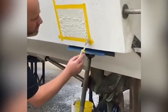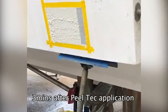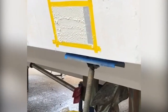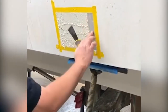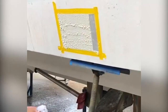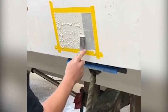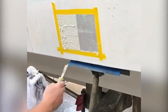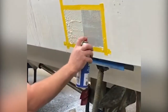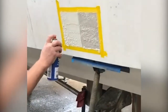Antifoul, layers of antifoul. That's 3 minutes. Wow. Is that epoxied under there, Dave? Yeah. 3 minutes. 3 minutes, impressive. So you're saying that's years of antifoul there? Yeah. So how would you usually get rid of that? Sandblasting. Slowly blasting. Wow. Are you impressed? Yeah, yes.